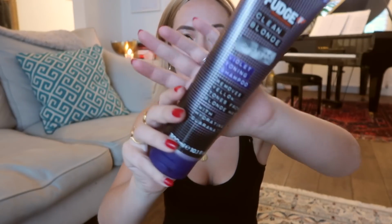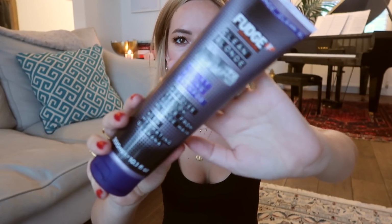So that is it for my makeup favourites. I have a hair favourite, and I'm so excited for any of you blonde people who struggle with your hair going brassy toned or yellow, because that's something that since going blonde in September, I love being blonde, I want to stay blonde, but it's really irritating how much effort it is to keep your hair a decent colour blonde and stop it going brassy. This is like the best find ever. It's the Fudge Clean Blonde Shampoo, Violet Toning Shampoo. It says removes yellow tones from blonde hair with hydrating guarana. Don't know what that is.